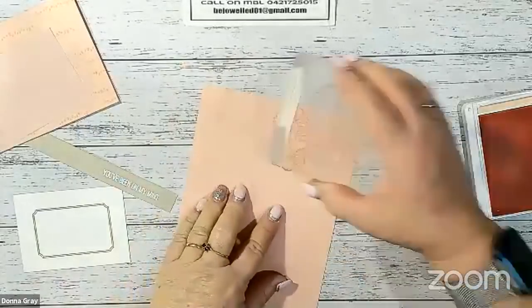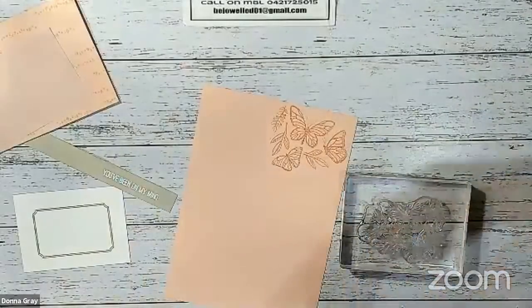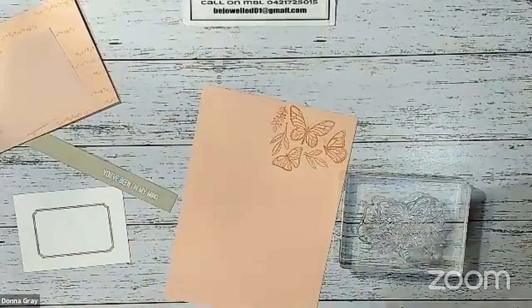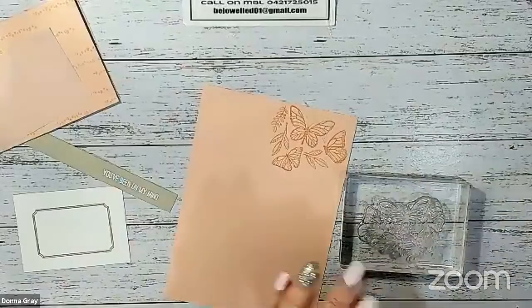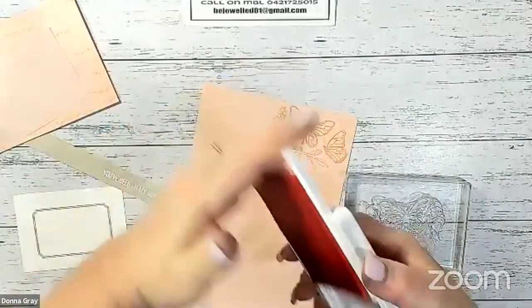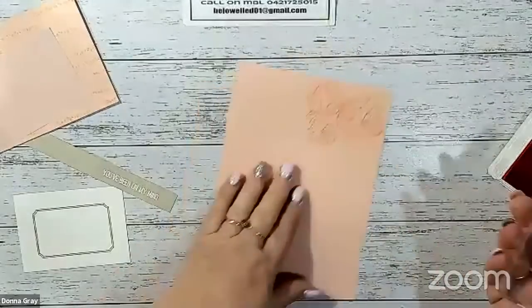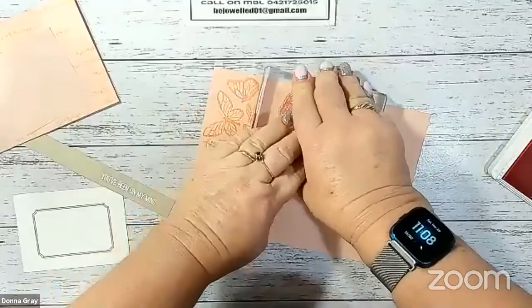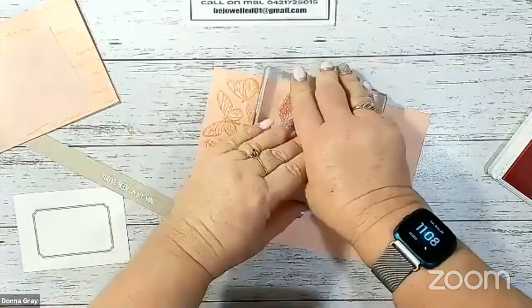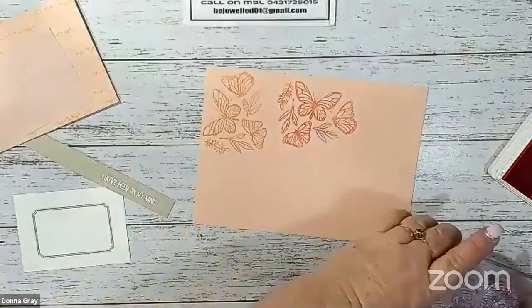I don't know whether I want to do petal pink or Flirty Flamingo. I think I want to do Flirty Flamingo. I'm going to change that. Just think it will give me a bit deeper color. Let's try that one. Yes, I think that's going to look better. Yes, yes, yes.